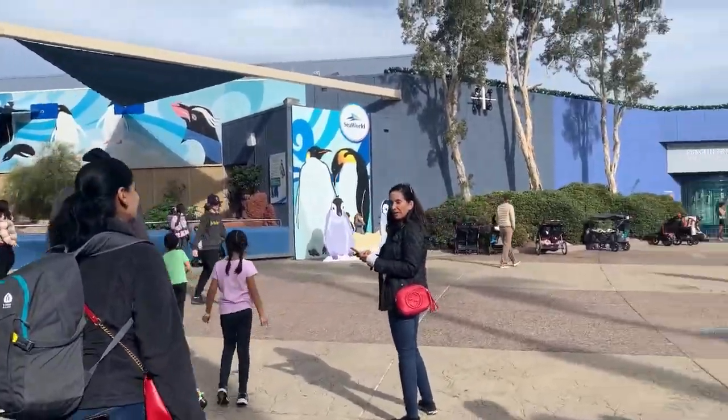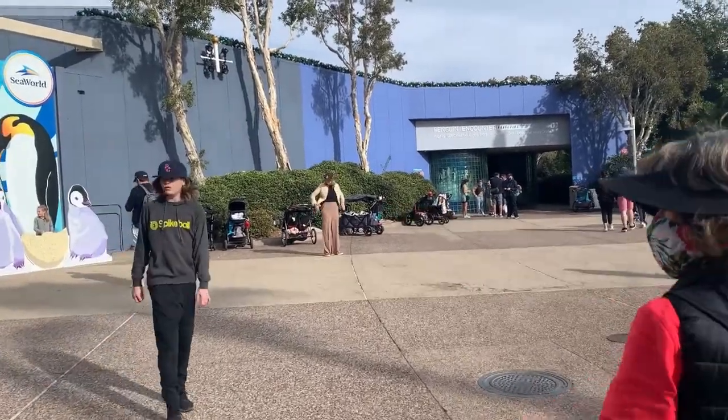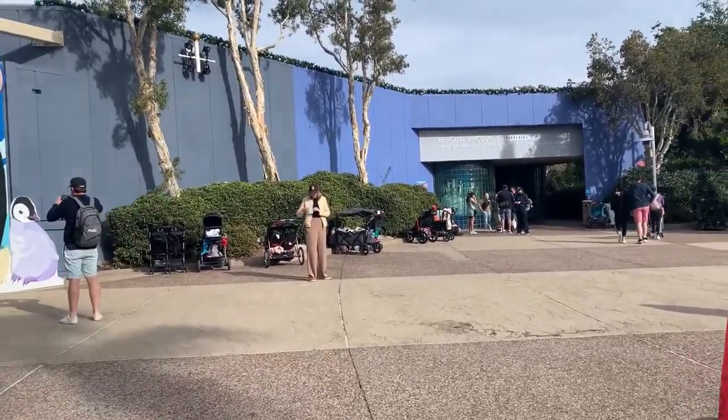On to the penguin encounter. There are a lot of varieties, and so let's go peek in and see what kind of penguins we can find.